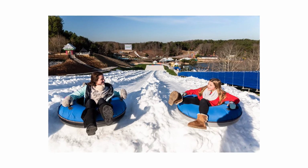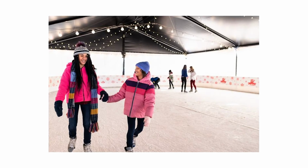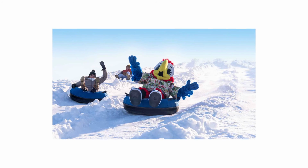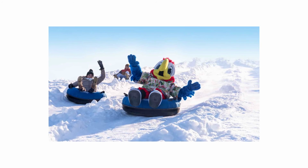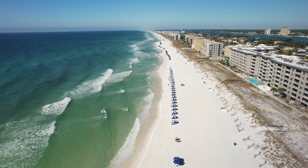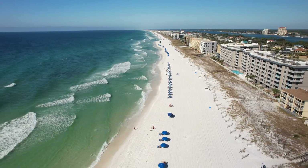So if you are someone that maybe loves the winter more, you love to ski or you love to go snow tubing or stuff like that, 3 hours driving from here, you can go to Maggie Valley in North Carolina, and you can actually enjoy real snow. Let's say you love the ocean more, 6 hours you go south and you go to Destin, Florida. You don't have to fly anywhere. We actually drive when we go to Florida now. We used to fly from Chicago, but it was so expensive for a family of 4.